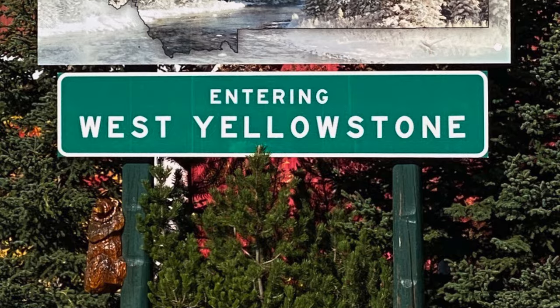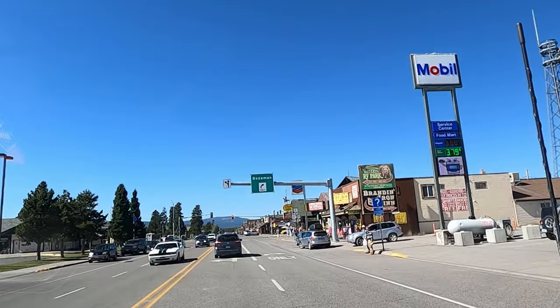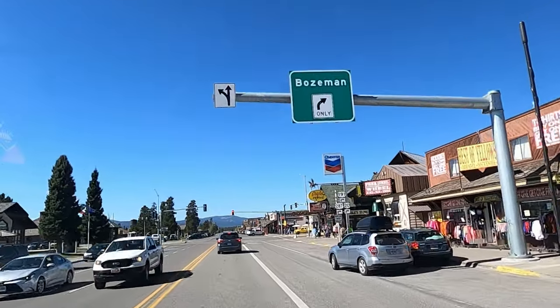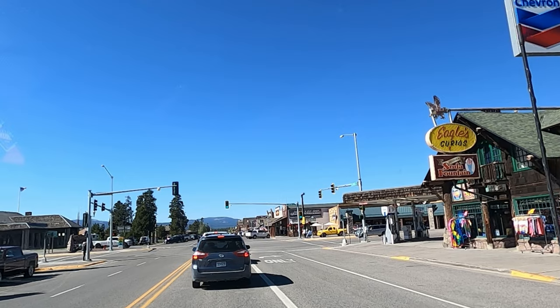Here's their fancier state welcome sign. It's right on the border as you enter town. West Yellowstone is a really small town, but it pretty much has everything you need while you're here on vacation. And it is so cute. The people are really friendly, and I actually prefer it over Jackson.